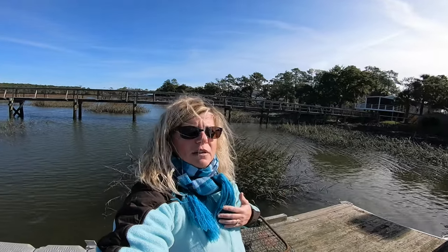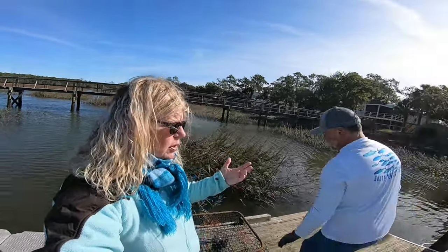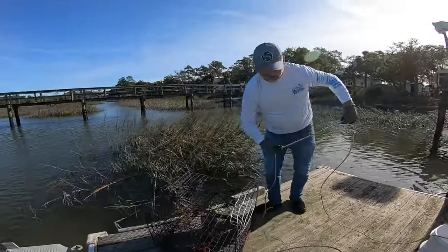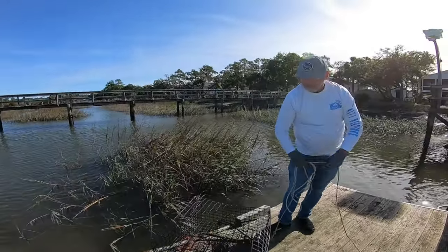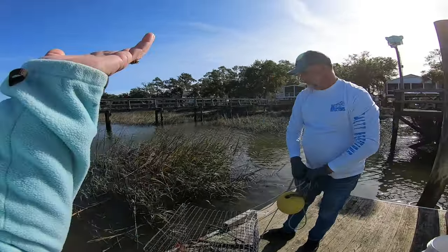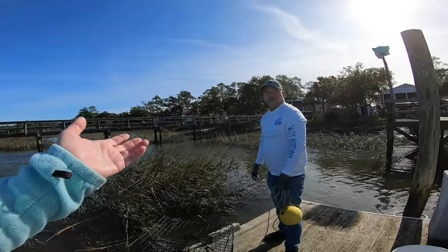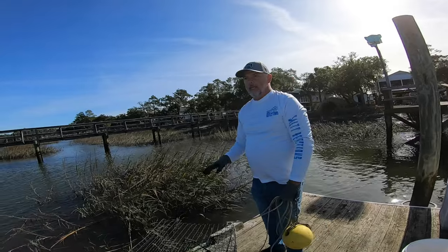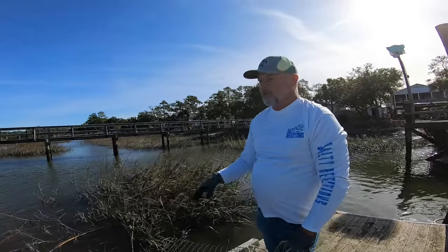So after we fillet the fish that we're going to eat, we keep the carcasses in our bait freezer to use specifically for crabbing. Or if we catch little fish that we're not going to eat, say like pinfish or whiting, sometimes we do eat whiting as well. But say if we only catch one, we might put it in the bait freezer just to be able to use for crabbing.